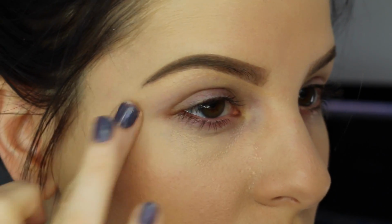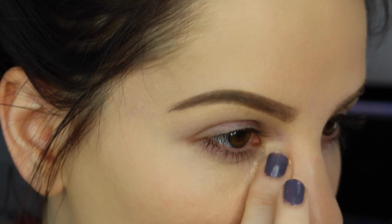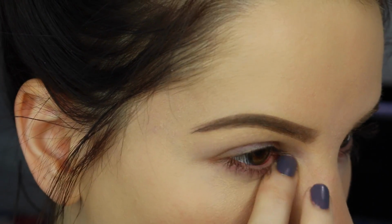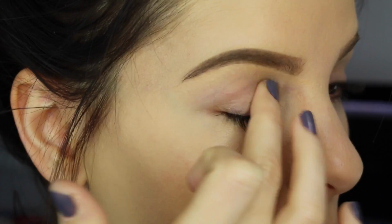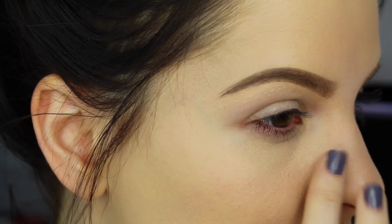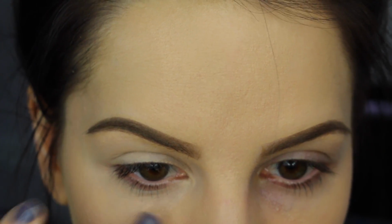You see how it just blends right into the skin? I'm going to hit up that inner corner. And I'm also going to bring it up onto my eyelid just to cancel out any color. So that's what the difference looks like right now, and then you can go back in with a little bit more and just build it up in any areas you think you need a little bit more coverage.